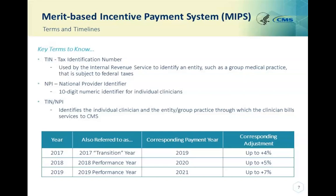With that, I'm going to turn it over to Molly McHarris, our MIPS program lead, to talk a little bit about facility-based measurement. Molly?